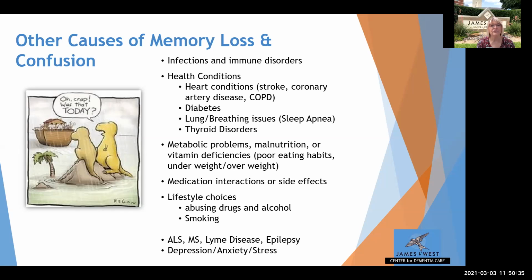Other health conditions, if you look there, anything that has to do with the cardiovascular system. So any type of a heart condition, diabetes, people who have sleep apnea that is not treated with a CPAP, or a thyroid disorder. When somebody has a thyroid disorder and they have lost or gained even as little as 5 pounds and their medication needs to be adjusted, sometimes that can cause some confusion, and it can even appear to be memory loss. It looks like memory loss, and all they need is their thyroid medication adjusted.